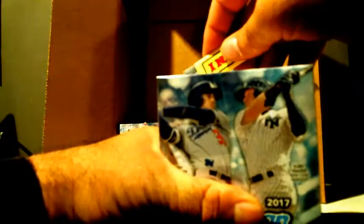So 2 golds for autos out of this so far. I wonder if that means there's no orange, red, or super autos in here.